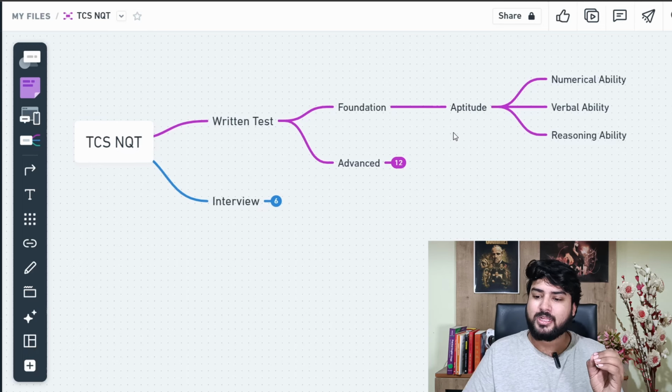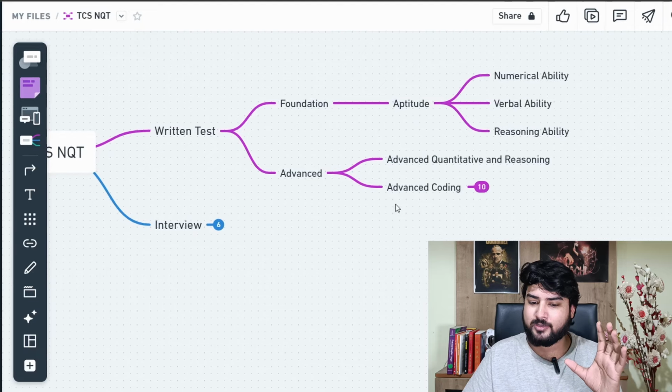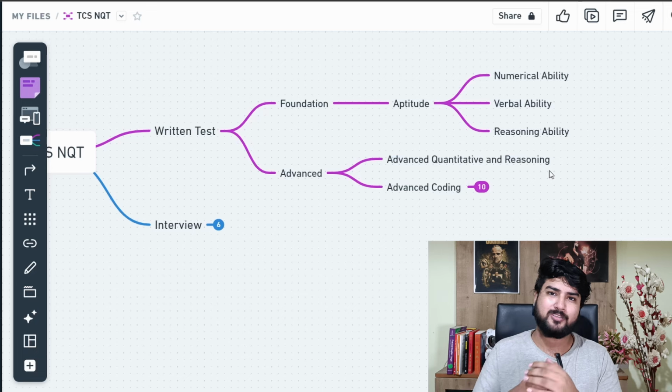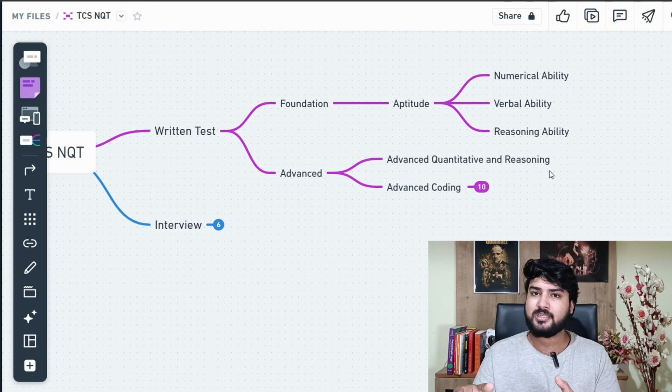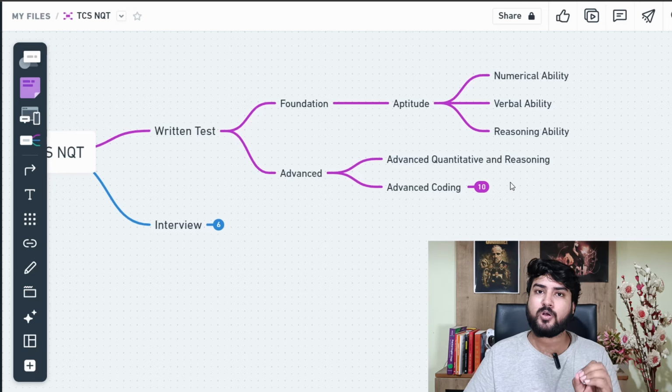Okay, now after you practice aptitude, after you do the foundation, then you have the advanced round. Now the advanced round again has aptitude, so you have advanced quantitative and reasoning, which has more questions. If you practice well enough in aptitude, then again these two parts will also be super easy for you, nothing to worry about. Then comes the main thing, which is the advanced coding round.